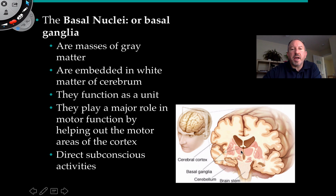And again, the gray matter is gray because it stains a little darker, and it's darker in appearance because there's a lot of soma in that area. So they're embedded within the white matter of the cerebrum. Okay, and it plays an important role in motor function, helping the motor neuron area of the cortex. It's one of its functions, and it's referred to as basal nuclei.